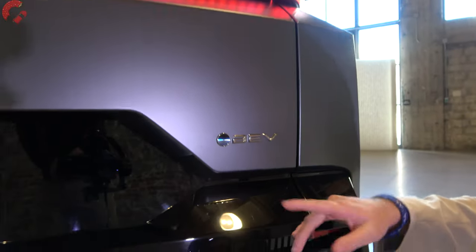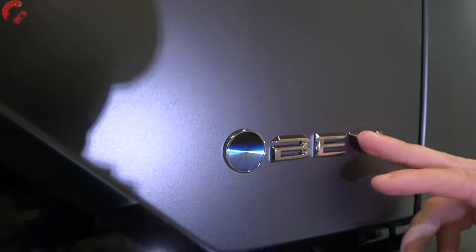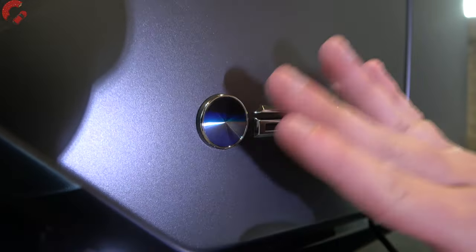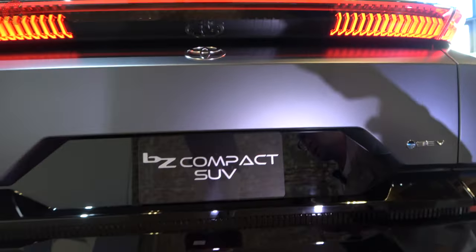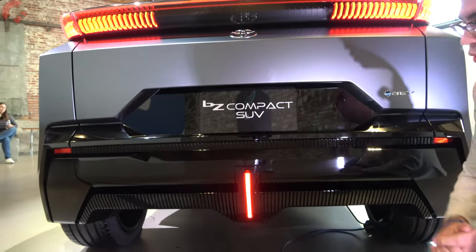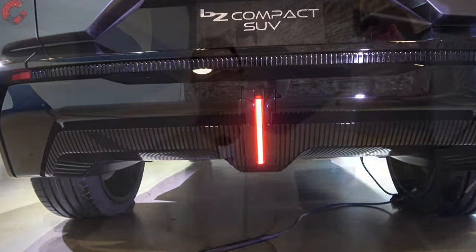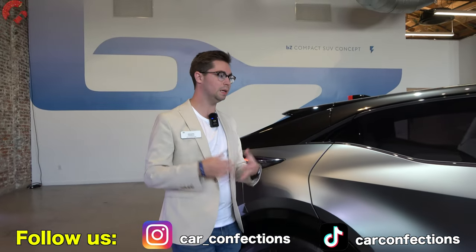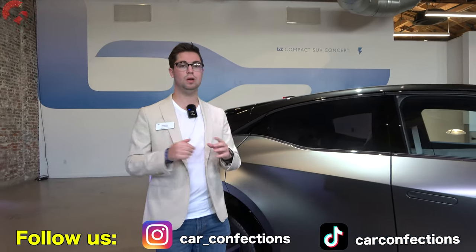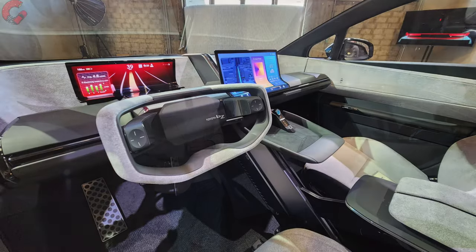If we drop down below that, you will notice BEV, of course, indicating this is a full battery electric vehicle. And this little circle indicates this is Toyota's Beyond Zero initiative. Down here at the very bottom, of course, this is an electric vehicle, so you have no exposed exhaust outlets. However, it is finished in a nice piano black. Now, of course, you can expect that this is going to have a lot of Toyota safety systems, as with pretty much any Toyota model, but I won't waste any more time. There's a really cool interior that I want to show you, so let's go ahead and hop into that.